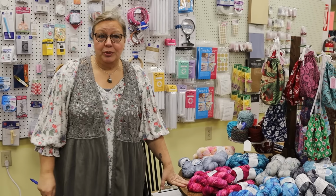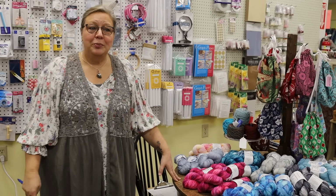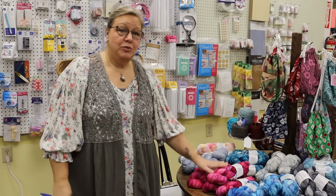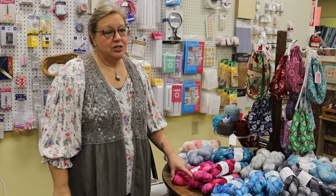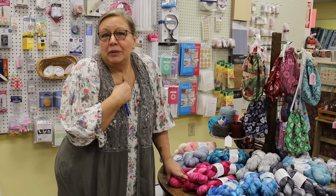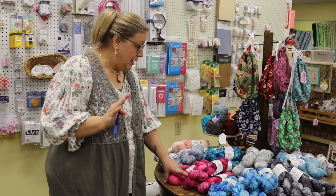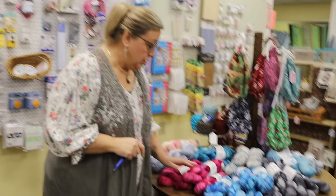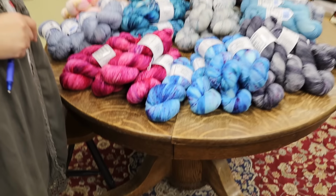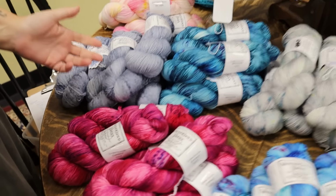So I'm back in the yarn department right now. Jessica's working with a customer, and we've got staff up front getting ready to open up. I want to show you some new yarn that just came in from the Wonderland Company. I love Wonderland yarns because they have a flamingo in their logo. I mean, their yarn's amazing too, but I think the flamingo is really fun. So we got some new Wonderland yarns. They're beautiful. The color intensity is the best.